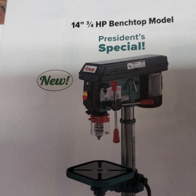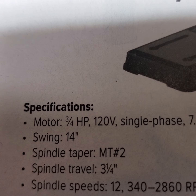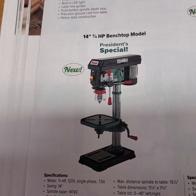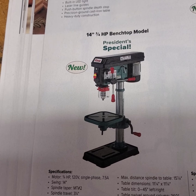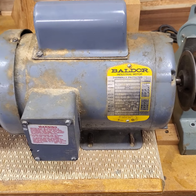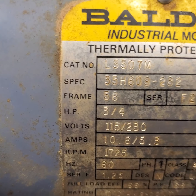Do we really believe that this one has a 3/4 horsepower motor on it? No, I really don't. But Grizzly, if you want me to field test this one for you, please send me one. Let's go look at a true 3/4 horse motor once. I know there are people jumping up and down for this motor, but you're not going to get it. It just sits on my shelf. I don't know what I'm going to do with it.